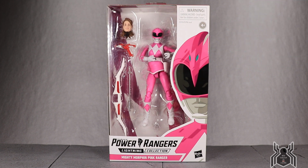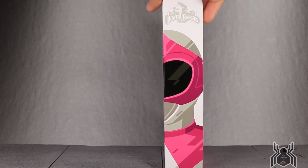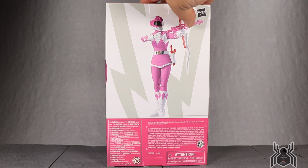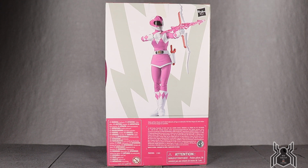We'll get right to it. Standard packaging that we see with all the other Power Rangers figures. So we see the Pink Ranger artwork there. Mighty Morphin Pink Ranger down at the bottom. We see she has a couple of accessories. Side package, you get the Mighty Morphin Power Rangers logo there. Here on the back of the package, we get a look at the figure, one of the promo images.